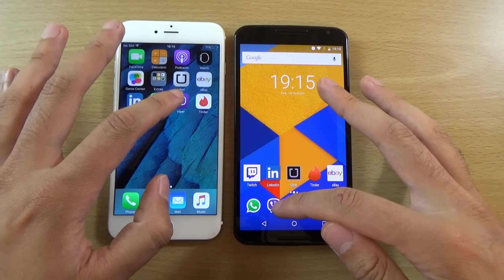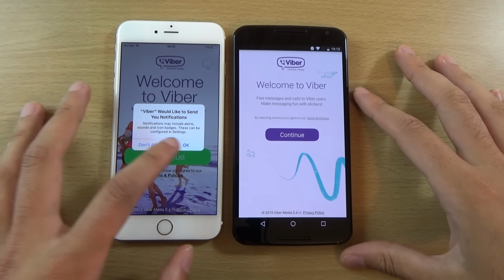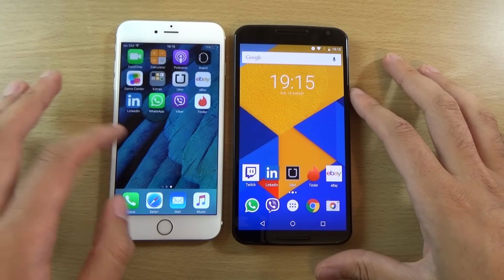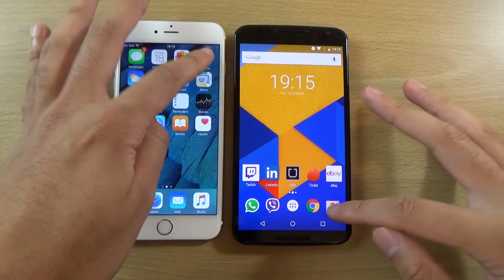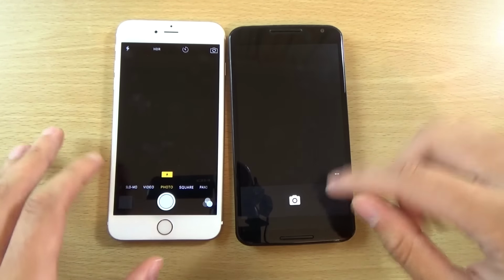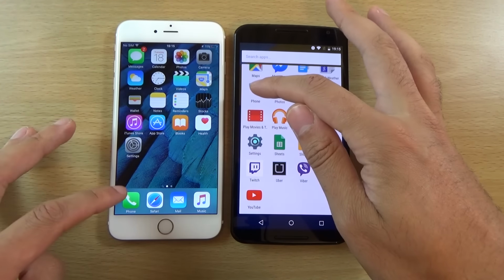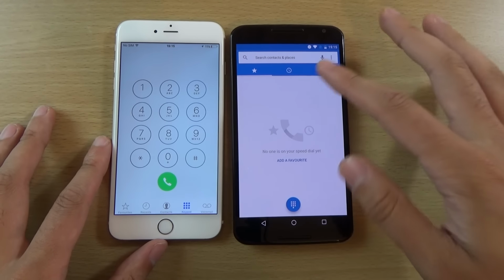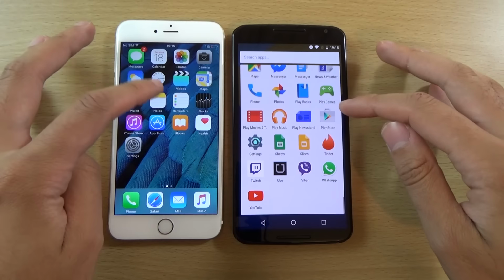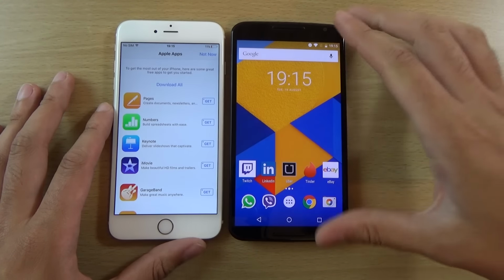We do have Viber. So again, I think the Nexus there, if you ask me, 4-0. Camera. That was the iPhone. 4-1. We do have the phone. 5-1. It's looking good here for the Android camp. App Store. Again, 6-1.